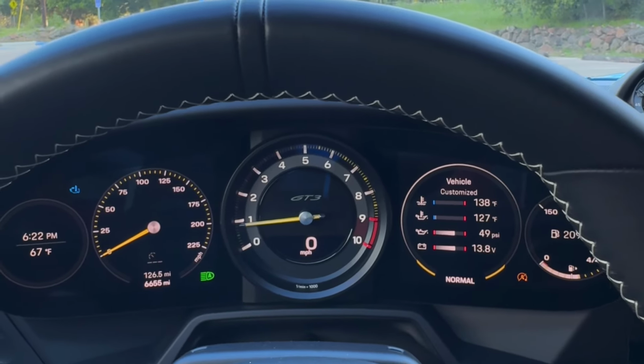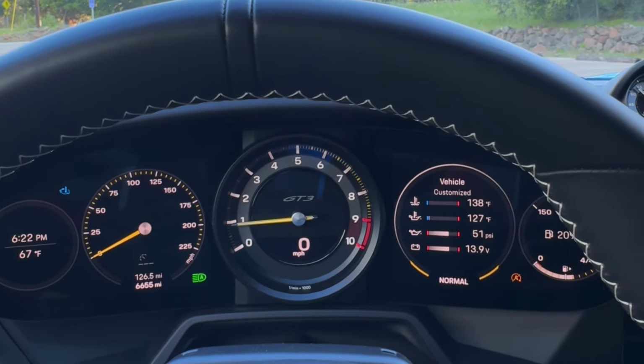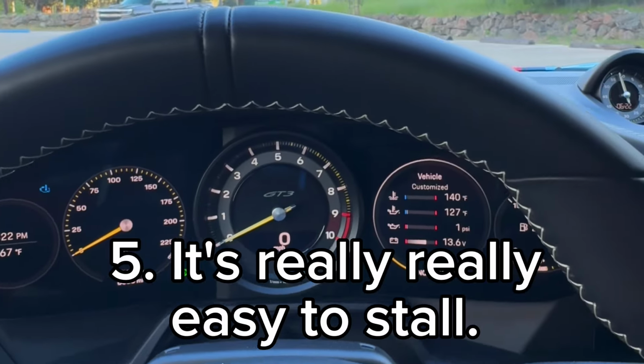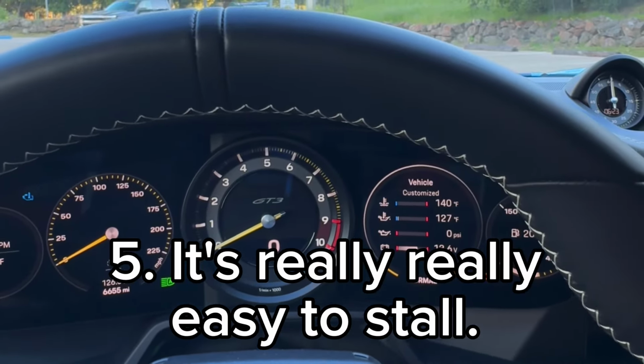Alright, and the 5th thing I really dislike about the 992 GT3, this car is easier to stall than any other car I've driven. I've been driving manual transmissions for 31 years, and this is probably the easiest car to stall of any one I've owned.